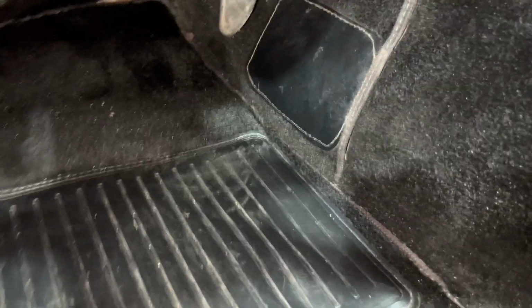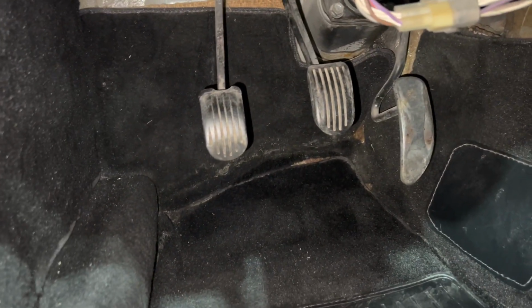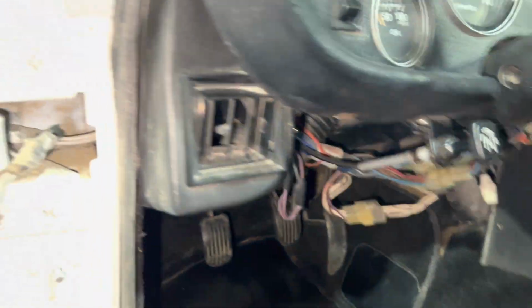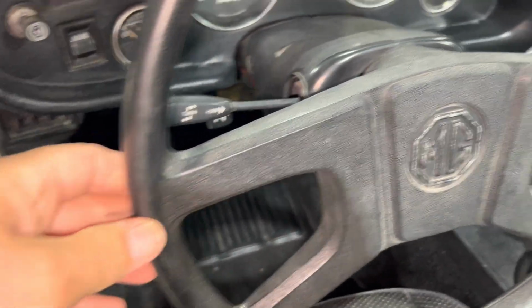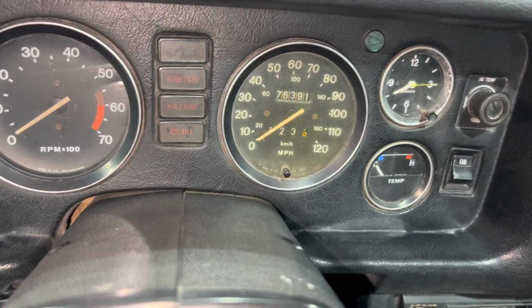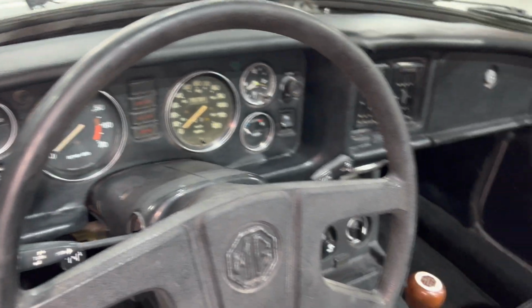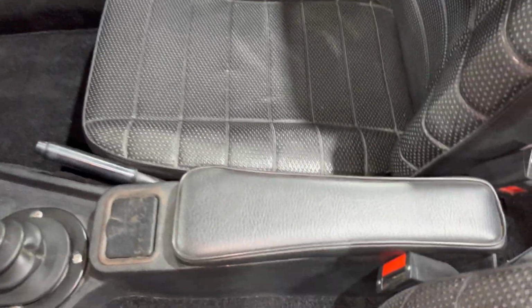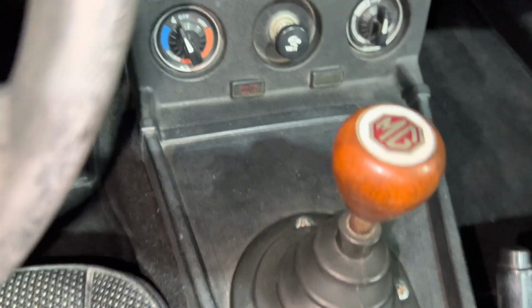Here's the floorboard. Here's the carpets. The carpets are in good shape. I think they've been replaced. They seem pretty modern to me. So I'm going to say that those have been replaced. Steering wheel is in good condition. Could use a little cleaning. Miles show 76,000 miles. I would probably say that's accurate because people didn't drive these cars every day. Little armrest, cute little MG knob.